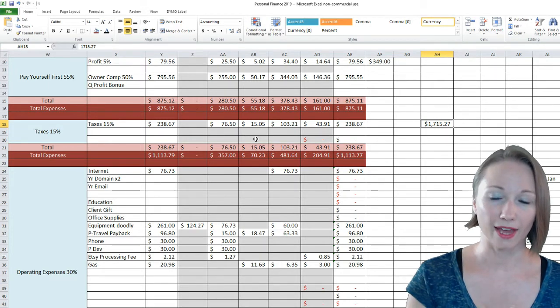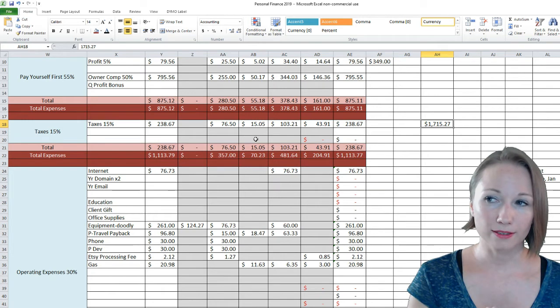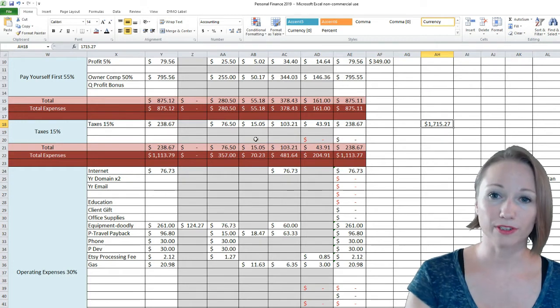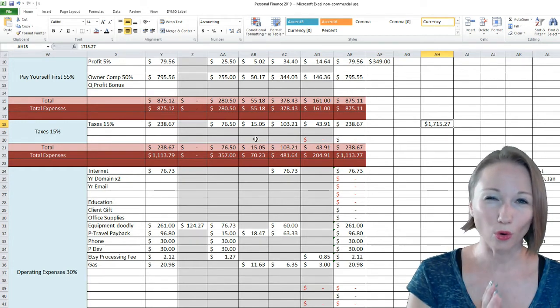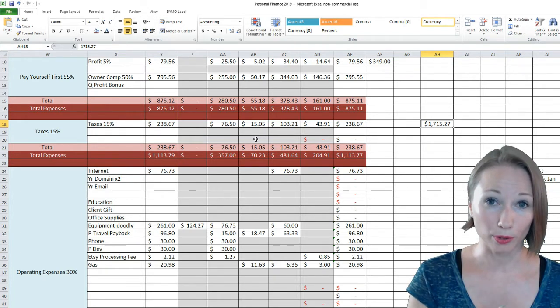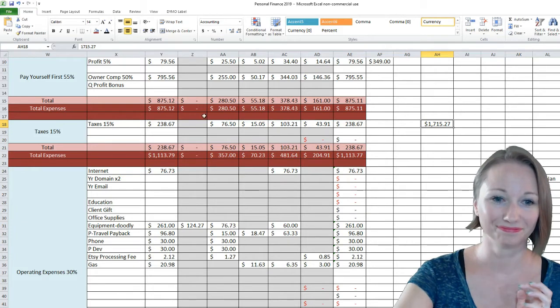We do not expect to owe any taxes because I do file jointly with my husband, but I'm still building that habit of putting 15% in there anyway. So the goal at the end of the year, if we do not owe anything for my half on my self-employment, is to buy a new computer because I really need a new computer.